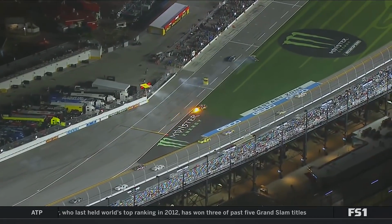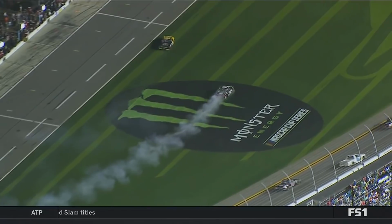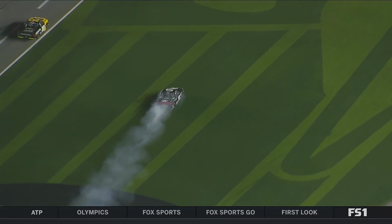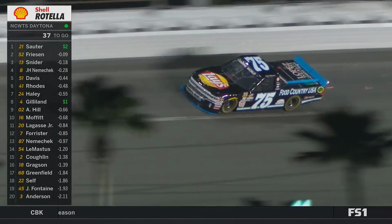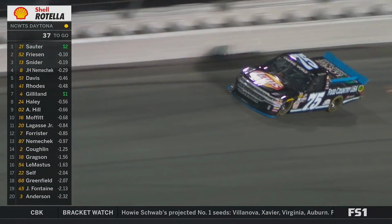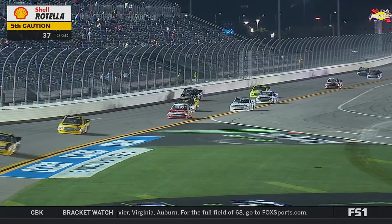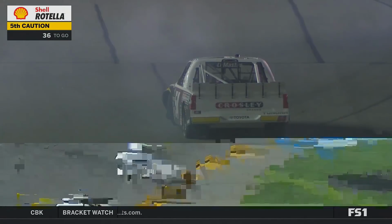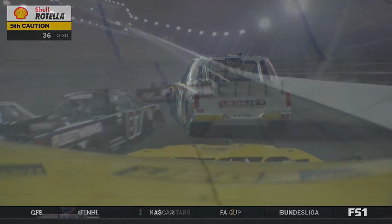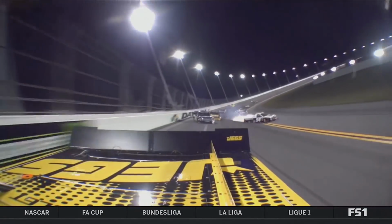It's amazing. Sargent didn't do more damage either. There he goes through the Monster Energy logo on the top of it. Oh, got one sideways on the right front down. And that is Kligerman. Wreck in front of you. The right front went for Kligerman at the same time that Noah Gregson had a problem and Bo Lamastus involved. Watch out over there to the left. Still top 3.